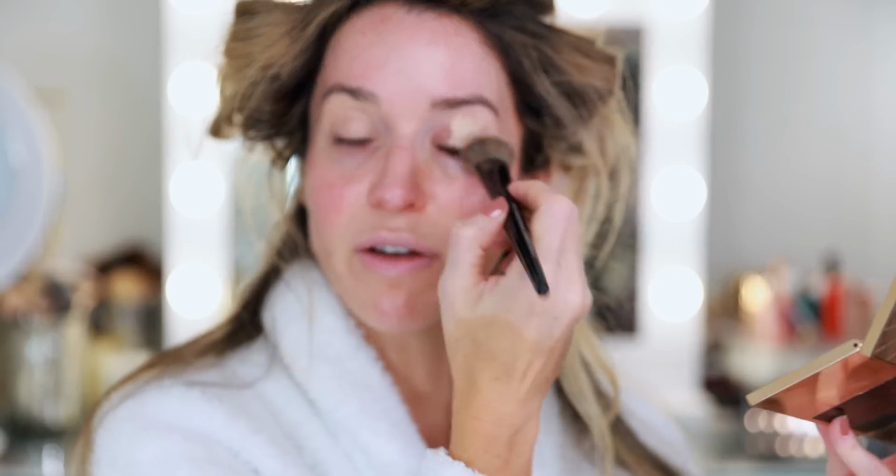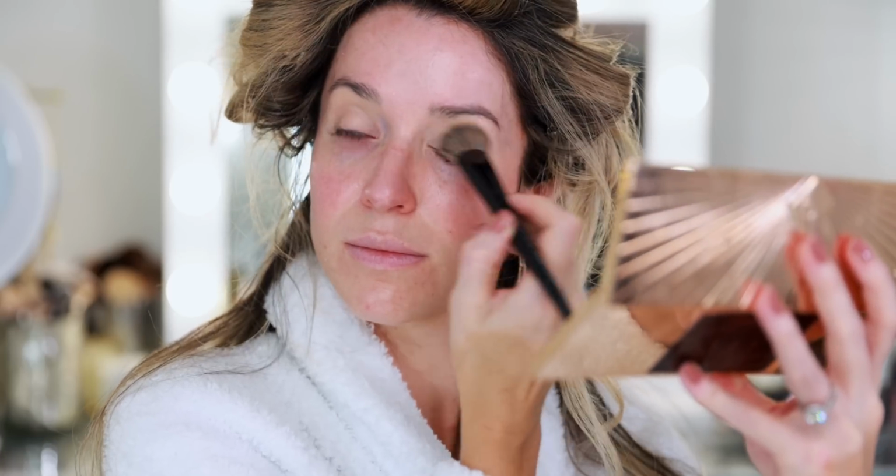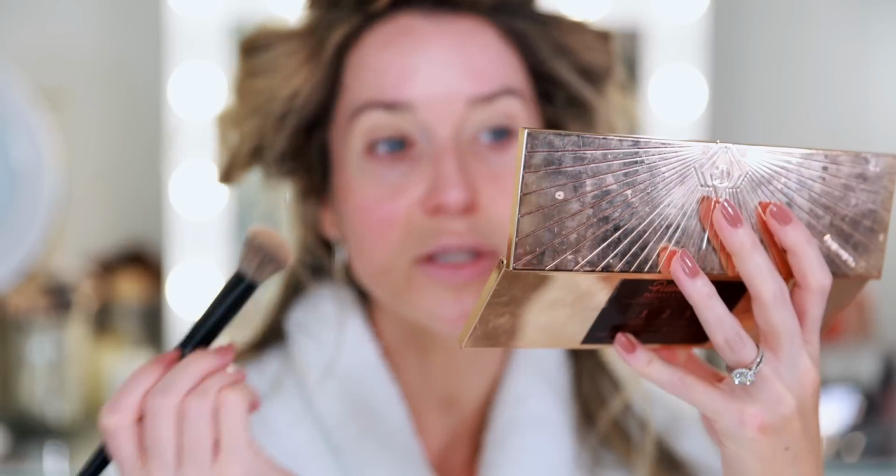I like it. It doesn't look that full coverage to me. It's certainly not intimidating. Sometimes a full coverage concealer goes on like paint, and I'm scared to use too much. But this actually looks really nice, and it doesn't look dry. Especially on the eyelids, sometimes new concealers look really dry and crepey, but that looks really smooth.